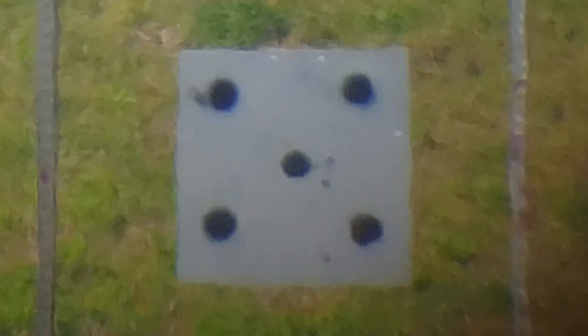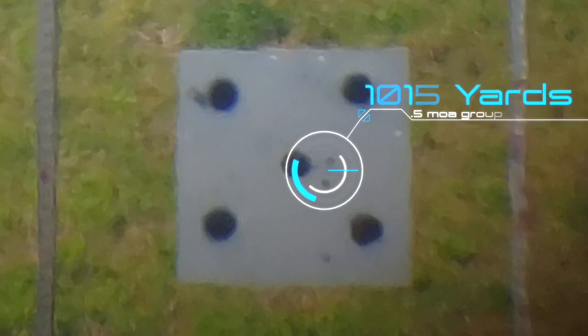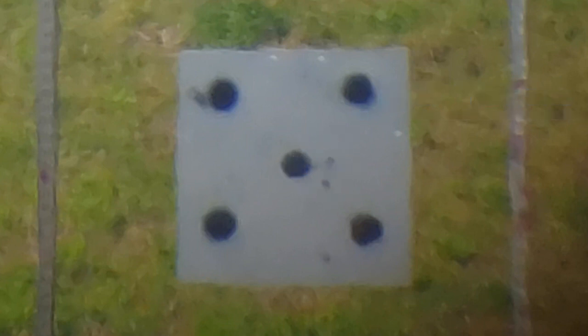You'll see in the middle, and I referenced at the beginning here, that our camera screwed up. The first group I shot, I'll highlight here. Again, at least a half MOA group, if not better, on that one as well. So here you've got a .25 MOA and probably a .3, .4 group at 1,015 yards. That is absolutely insane and something that I'm going to brag about having on video for a long time.